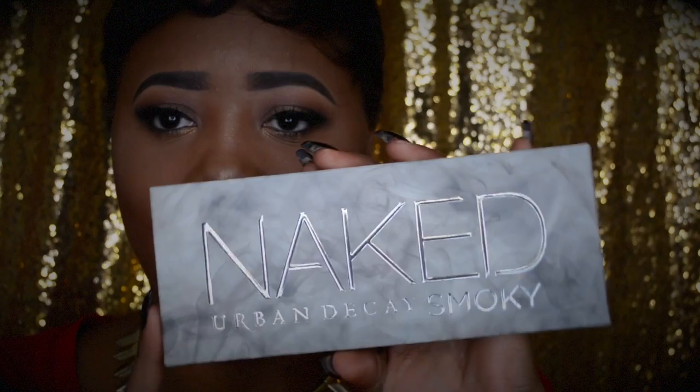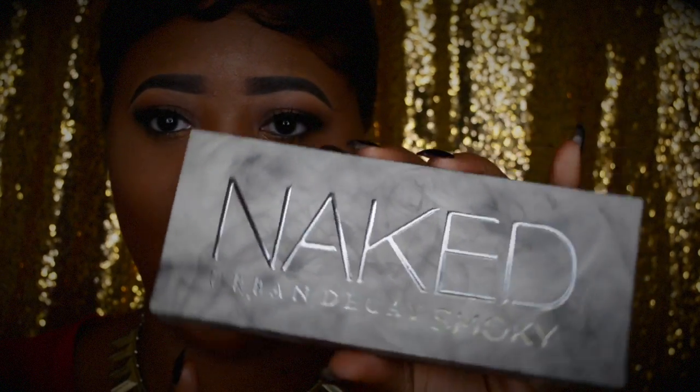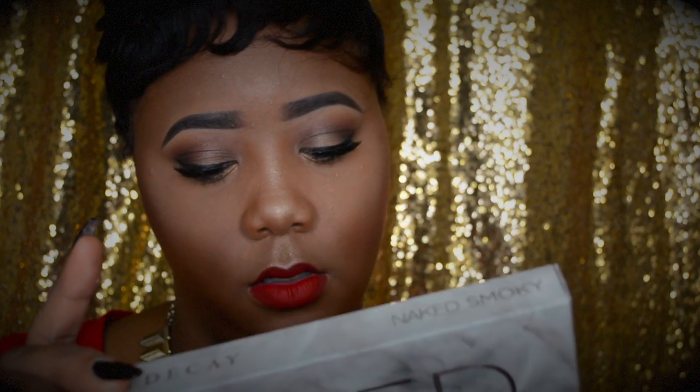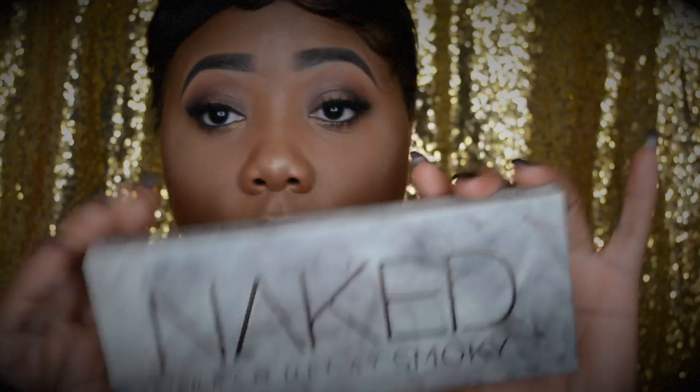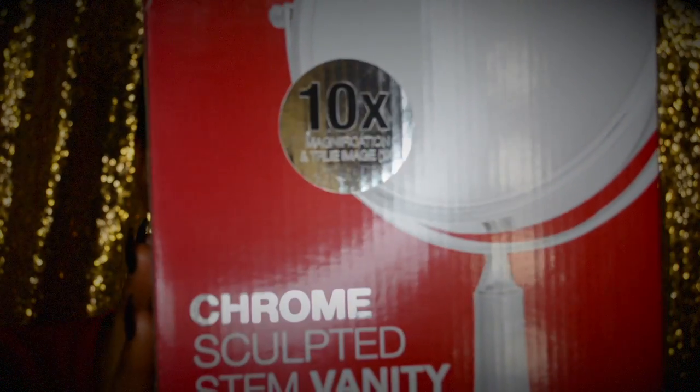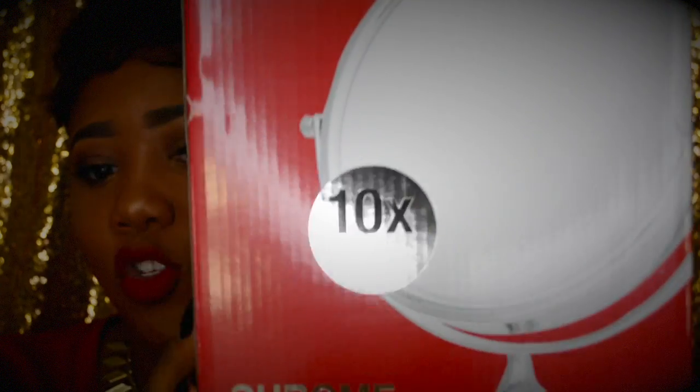So the Naked Urban Decay Smoky Palette, and it comes with 12 eyeshadows. Urban Decay is one of my favorite brands. Their colors are very pigmented, and the payoff is wonderful. It lasts all day, especially if you use a primer or concealer underneath your eyeshadow. So it has 10 times the magnification, and it has True Image. I use it when I do my makeup daily, so yeah, I like it.